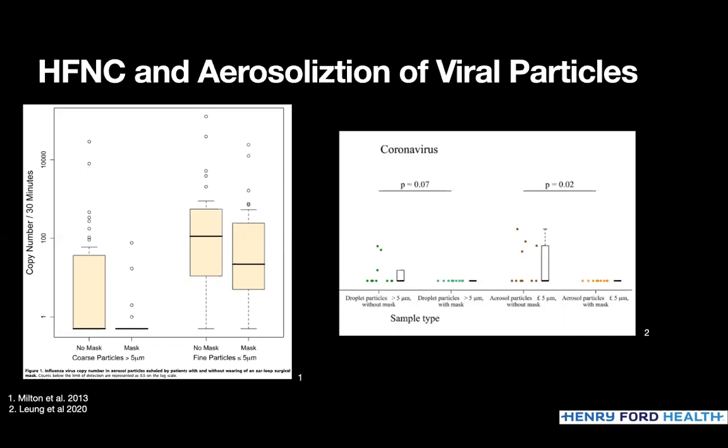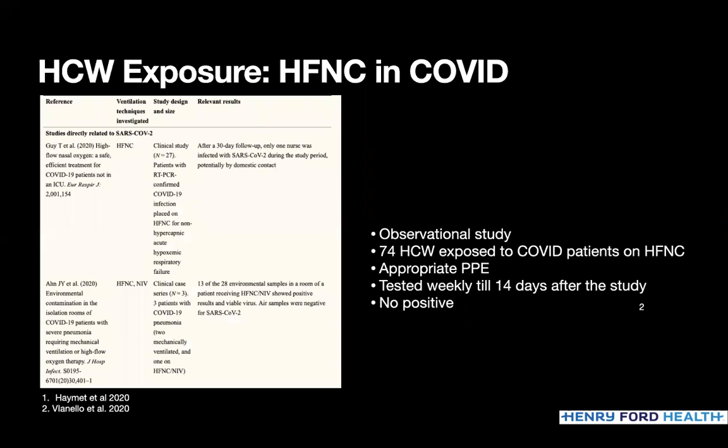Similarly, in 2020, they looked at all respiratory viruses from a subset of patients in Hong Kong. This included non-COVID coronaviruses because COVID was not a thing back then. They found pretty significant decreases in both respiratory droplets and aerosol droplets using a mask. I just found that interesting. So they work, apparently. Now we have data to support that.